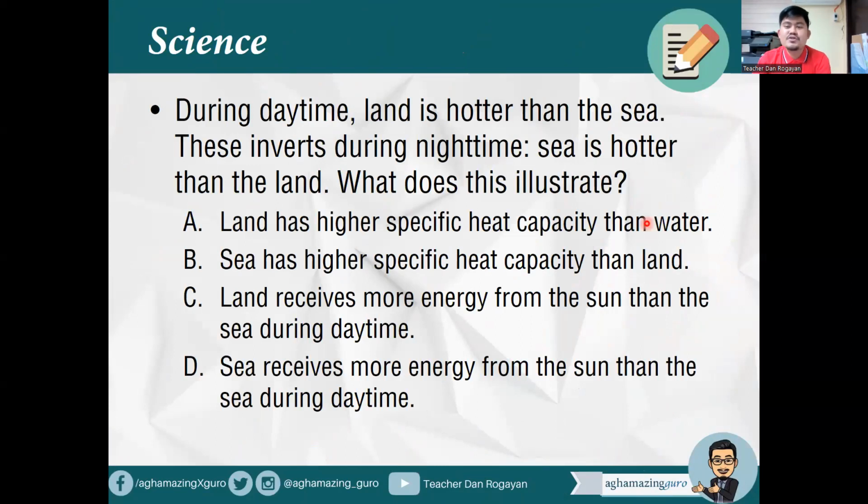All right. During daytime, land is hotter than the sea. This inverts during nighttime. Sea is hotter than the land. What does this illustrate? A, land has higher specific heat capacity than water. B, sea has higher specific heat capacity than land. C, land receives more energy from the sun than the sea during daytime. Or letter D, sea receives more energy from the sun than the sea during daytime.